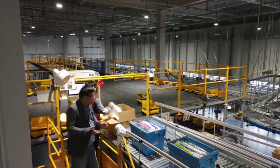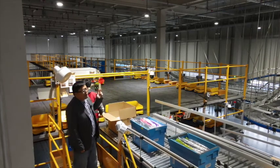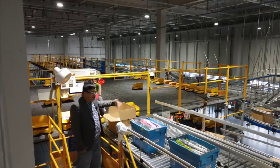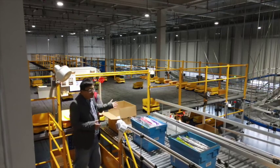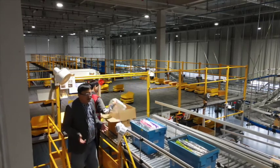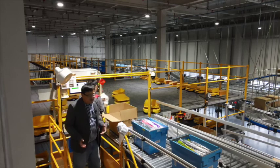Each of the charging stations can take care of 15 robots. So here 180 robots, we can calculate it's about 12 charging stations. So basically you see with this kind of quick charge, all the robots are continuously working. If you're working for 20 hours per day, the robots only charge 5 times.